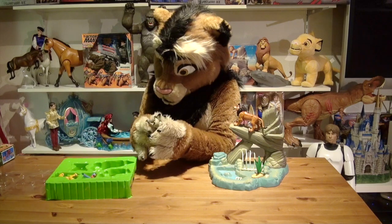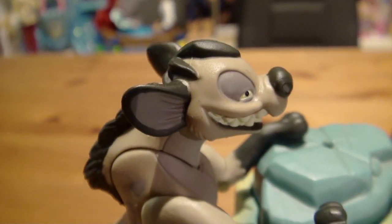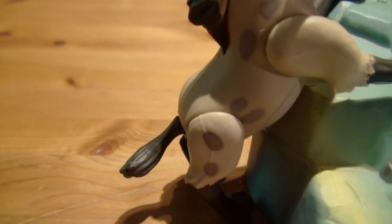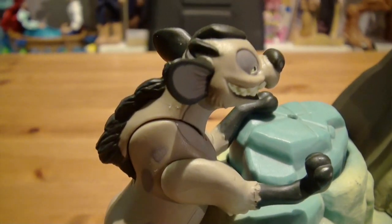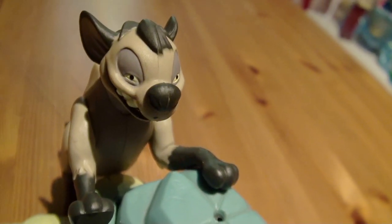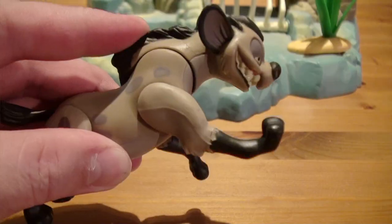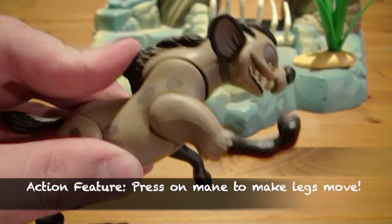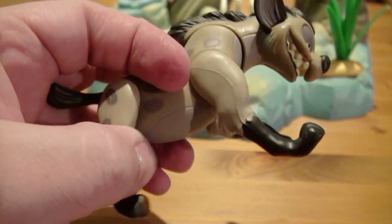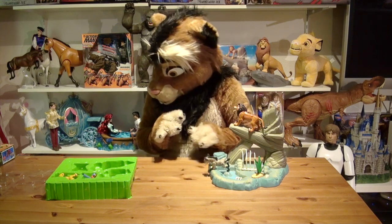Then we look at Shenzi. Really cool to see a hyena included in this set. They are so underrated when it comes to merchandise. Really nice face, and you can see the teeth have been molded, very detailed, and got the spots on each side. Really cool figure. The tail does move, and the action feature can be triggered by pressing on the mane, which has the front legs kick, just like Scar does. The mouth does not open and close on Shenzi. Put our favorite hyena here.